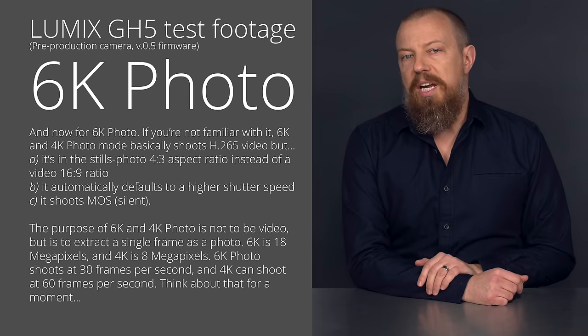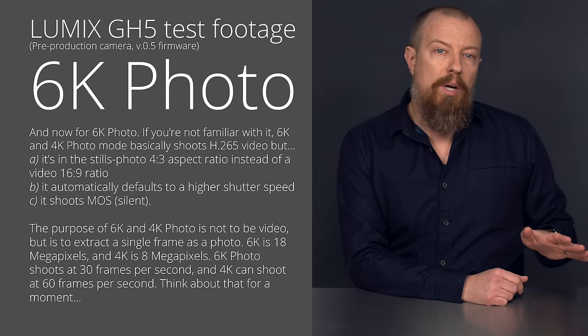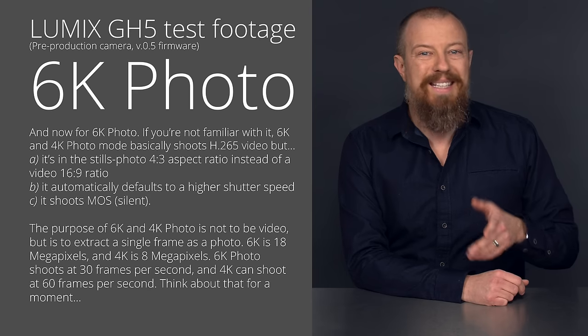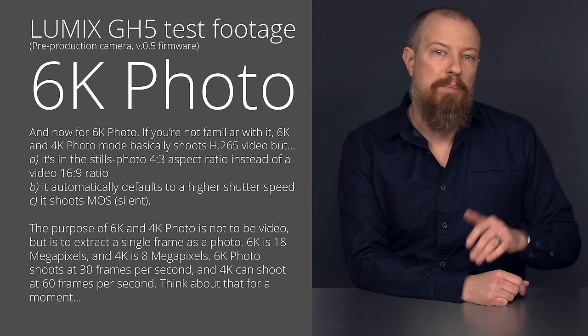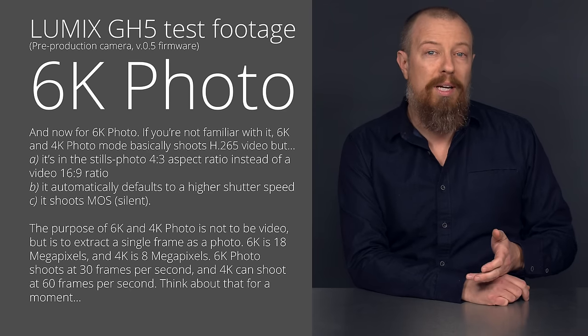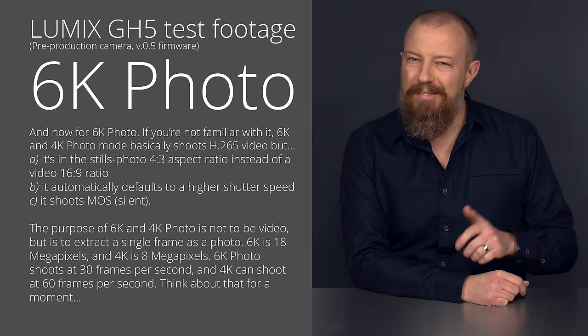The purpose of 6K and 4K photo is not to be a video, but is to extract a single frame as a photo. 6K is 18 megapixels and 4K is 8 megapixels. 6K photo shoots at 30 frames per second. 4K can shoot at 60 frames per second. Think about that for a moment.